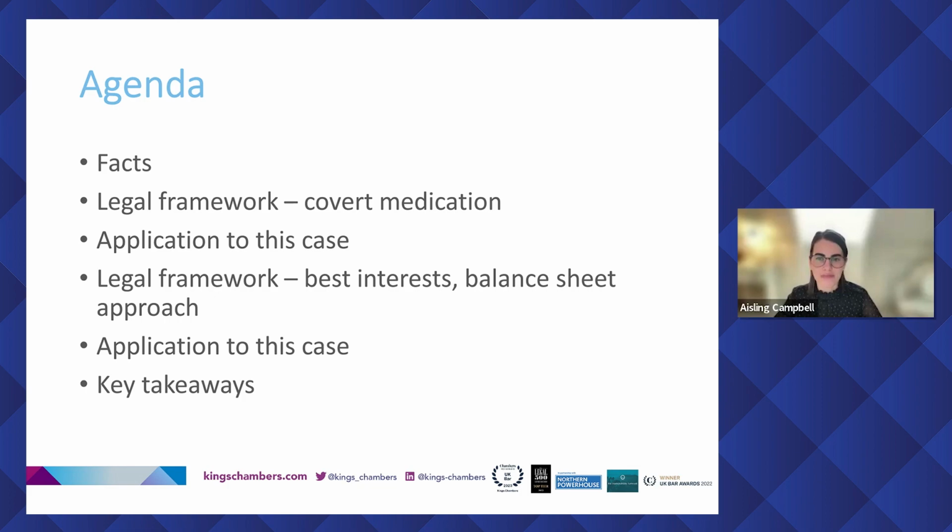We'll get going. Here's our agenda for the seminar, so you know what to expect. Sam's going to start with the facts of the case. They're pretty complex, not least because proceedings have been running for some time now, and there's actually quite a few reported decisions concerning A. I'll briefly set out the legal principles surrounding covert medication. Sam will explain how Mr Justice Poole applied those principles in this case. Then we'll move on to the legal principles surrounding best interests and specifically the balance sheet approach. And again, Sam will tell us how those principles were applied, and we will finish off with some key takeaways for you. So over to Sam for the facts, please, on the next slide.